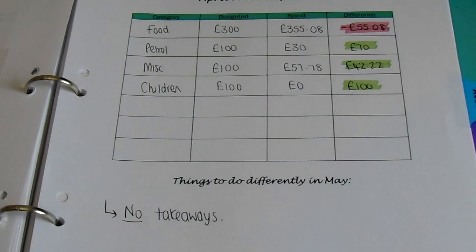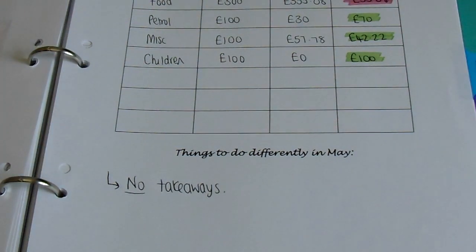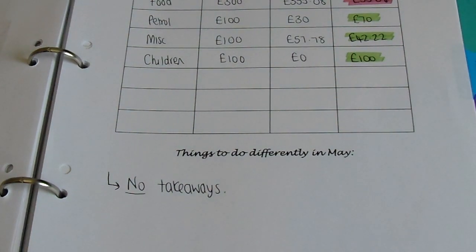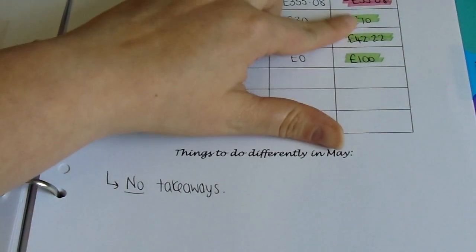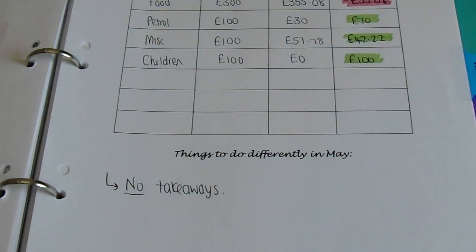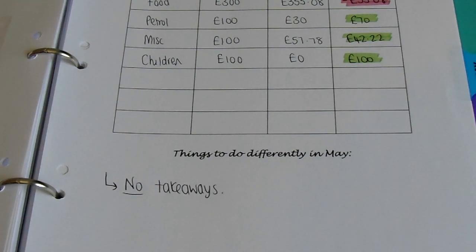So children's budget is not being touched. The reason why this is useful is I can see that food spend is going to be the one to watch for May, and the others are just ticking along nicely. And the reason why we were able to save so much extra this month, as you can tell, is because we've been under budget in 3 out of the 4 categories that I'm tracking. And that has a knock-on effect on what you're able to do in other areas of your financial life.